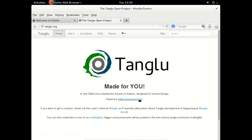A GNU Linux distribution based on Debian, designed for human beings. Alright, I'm sorry, that is completely unacceptable. I prefer my Linux distributions designed for cows, because I just don't think farm animals are getting a fair shake. Can you imagine if Windows 9 came out and Microsoft said this is the first Windows designed for human beings? So what were the previous ones designed for? Alright, I'm just making fun here, of course.